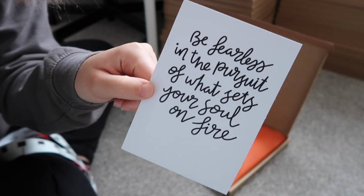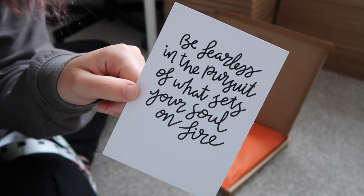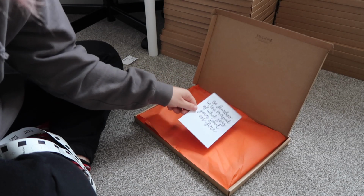For the postcard that I include in the packages, that is also printed on 100% recycled card.